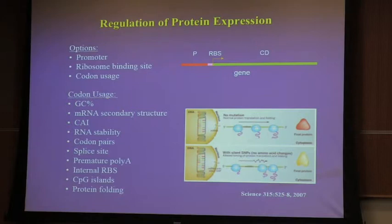There are different ways that you can regulate expression of a gene, right? Some of the common ones include promoter. You can use different promoter sequences to change its strength. Also, you can modify the ribosomal binding site, change the ribosomal binding affinity, so it gives you different strengths of initiation. And also, you can change codons of the gene. People have shown you are able to change the protein expression level just by changing the codons.